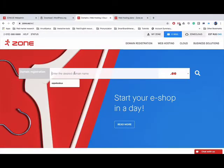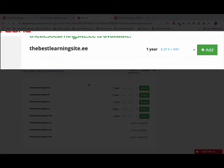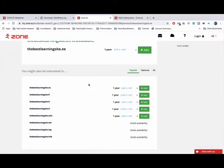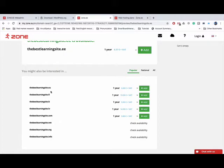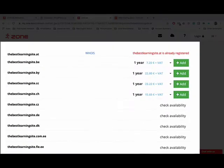First of all, you need to check if the name you have chosen for your website is available. Here I have chosen the best learning site as a name for my website. The system checks if the name is available and comes up with a number of options. Here you can see I can register the domain in the Estonian domain zone for just €8.37, or you can choose the EU extension for your domain, and this will cost you even less, €6.66 a year. You can register your domain in the Belarus or Belgium domain zones if you want to, or you can choose any other domain zones from the list here.